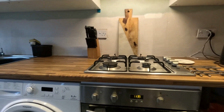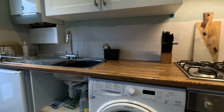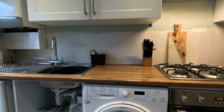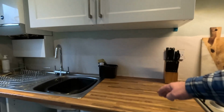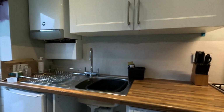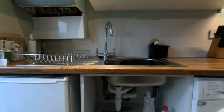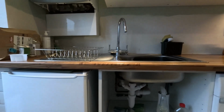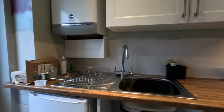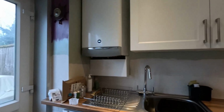Cooker's got to be taken out, as I said. Washing machine, we're going to keep that one. Interestingly, one of the problems we've got here is just how shallow this is. You could do with another few inches, and of course the major problem, the plumbing is fine there, it's all been done, but there's a lot of pipe work which is in the wrong place behind where the fridge is at the moment. So we're progressing.